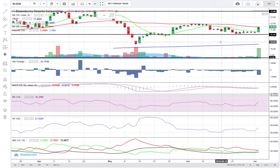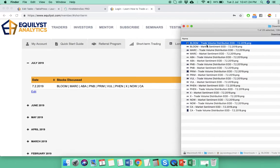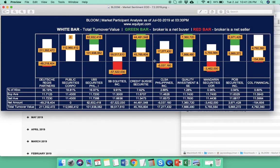So my overall sentiment here, well, before I talk about my overall sentiment, let's double check. Let's confirm if we are really seeing a bullish sentiment, as far as the trades of the top 10 brokers are concerned. Okay, so let's check here. How many green volume bars do we see? 1, 2, 3, 4. 4 out of 10. That's bearish for me. How many of these 10 have a higher buy average than sell average?